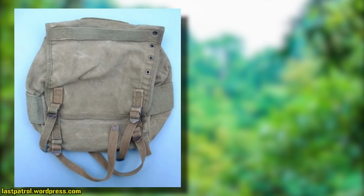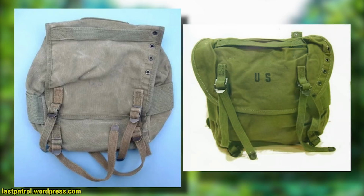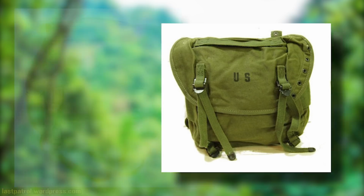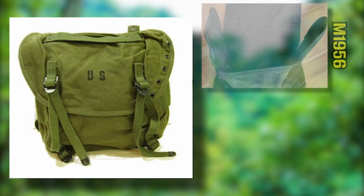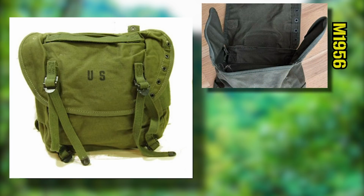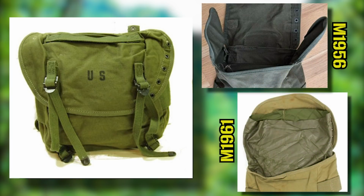However, issues with these soon arose as they were seen as a bit too small and had a few other minor problems that were quickly adjusted with the M1961 field pack. These were generally a little larger, allowing for extra space inside, the side flaps were removed as they were often inadequate and got in the way, and most importantly, a waterproof rubber liner was attached to the inside.